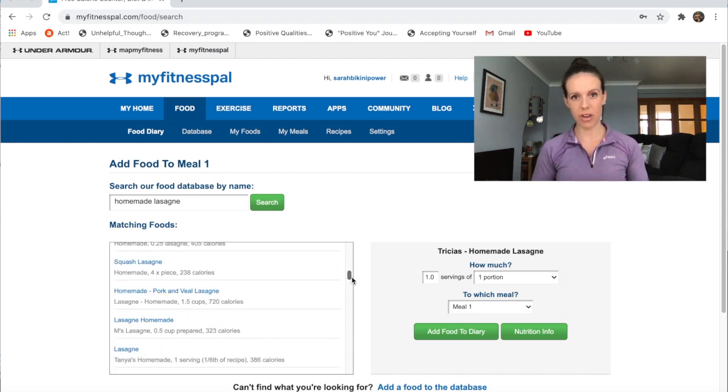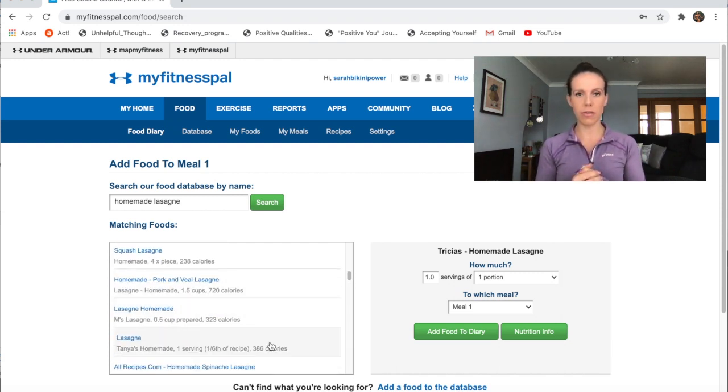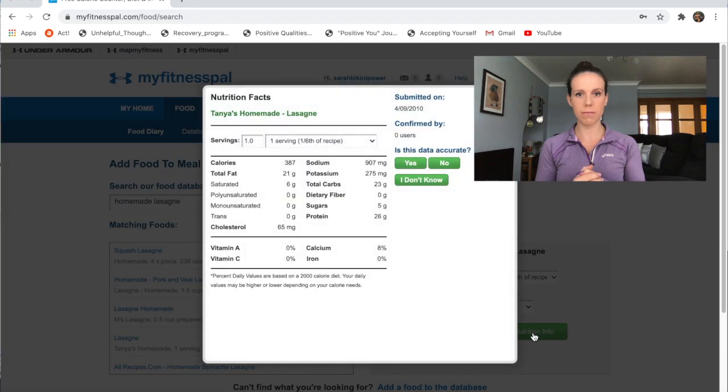Okay, so let's have a little scroll through. So we've got Tanya's version here. If we go into the nutritional values, that's not looking too bad. You can see here it's 1/6 of a serving. The fat looks pretty good, 21. Carbohydrates 23. Protein looks good as well. So what we could do here is utilize this option for two different reasons. We could either do 1/6 of the lasagna for a smaller portion, or we could do 1/3, so go for 2 servings of the 1/6, and that would give you 1/3 of a standard size homemade lasagna.